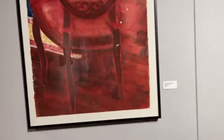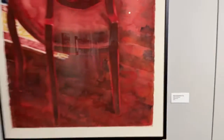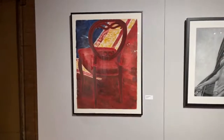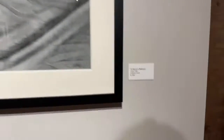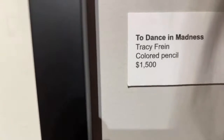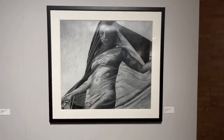Next piece is by Julia Costanzo, watercolor, not for sale, Down Remembers Up. Next piece is by Tracy Frine, To Dance in Madness, colored pencil, $1,500.